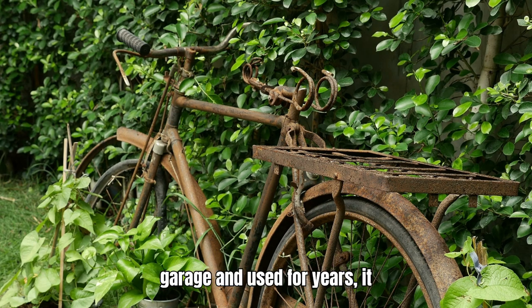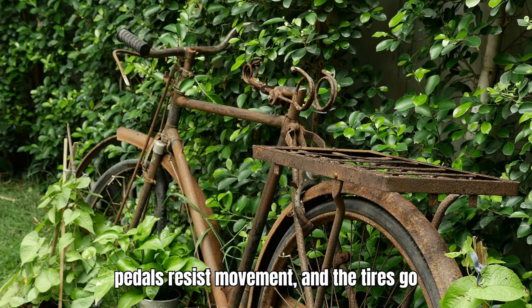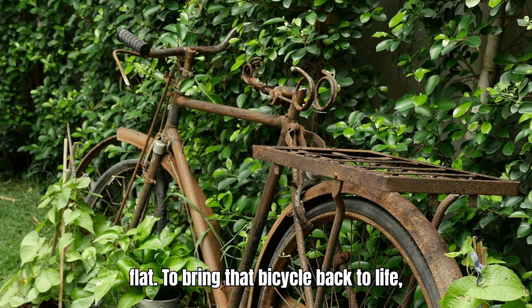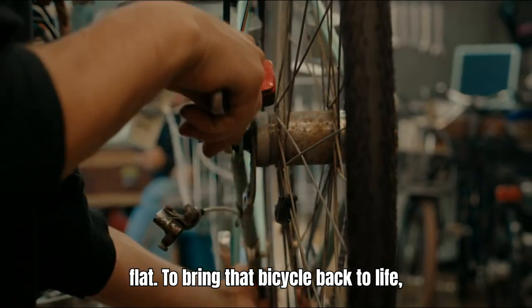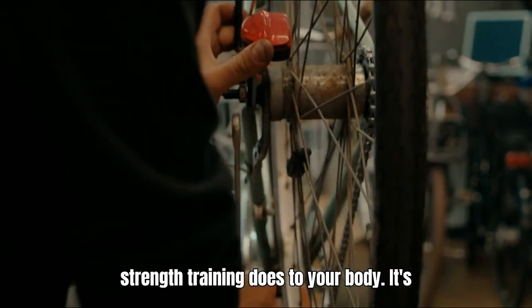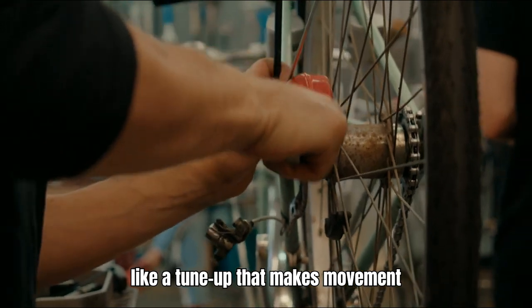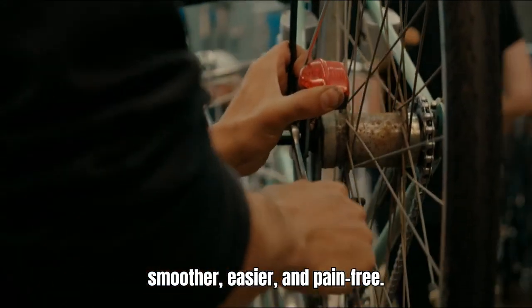If it's been sitting in a garage and unused for years, it becomes rusty. The chain sticks, the pedals resist movement, and the tires go flat. To bring that bicycle back to life, you pump the tires, oil the chain, and get the parts moving again. That's what strength training does to your body. It's like a tune-up that makes movement smoother, easier, and pain-free.